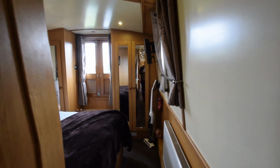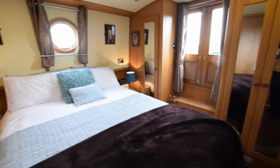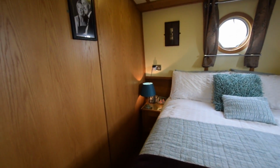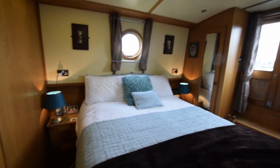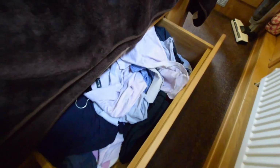And on we go into the master bedroom in the forward cabin. Absolutely stunning room this. Huge bed, that's 6 foot 8 long and 5 foot 4 inches wide. Storage under. There's drawers either side and a big drawer at the end here. The radiators on board are fired by a Webasto Thermo Top C diesel run system.